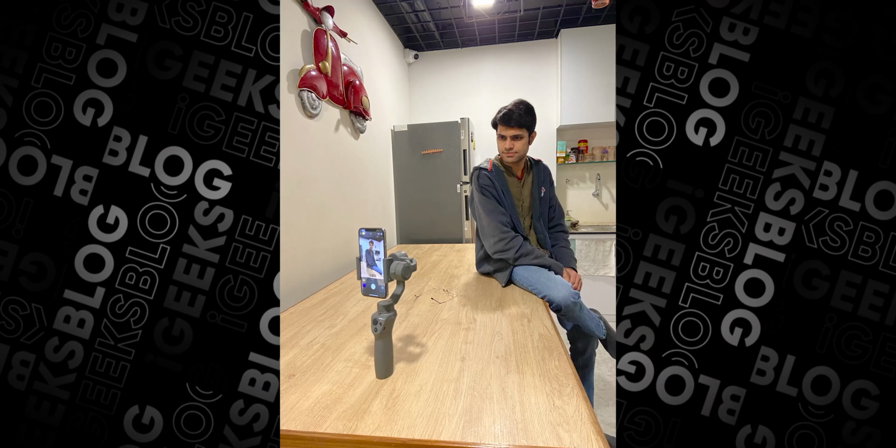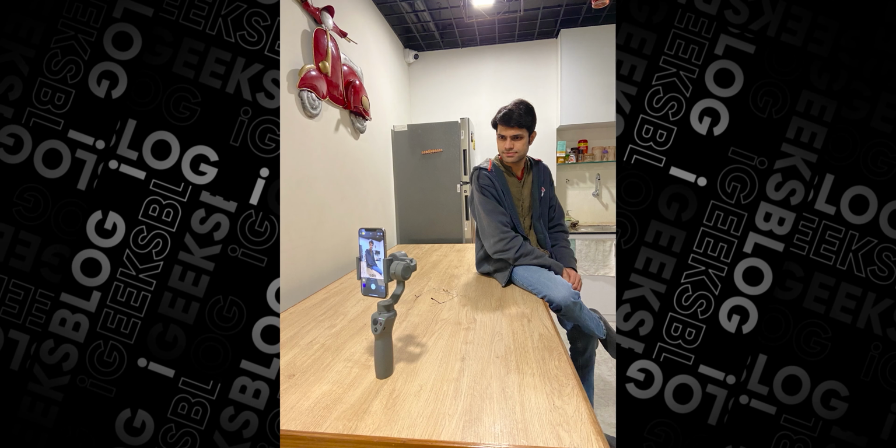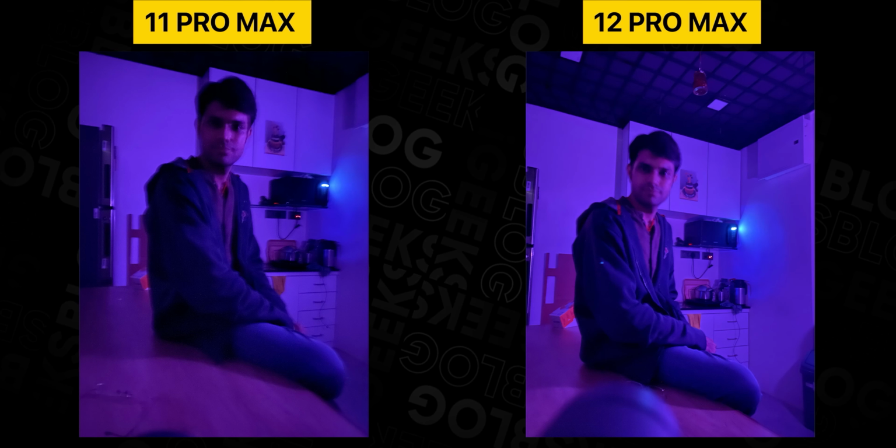Do you know we can shoot night mode up to 30 seconds? Usually we get up to 4 to 5 seconds max while clicking a picture in night mode, but iPhone recognizes if it is mounted on a tripod or on a gimbal and enables the shutter time up to 30 seconds in night mode. Let's see the image with a 30-second timer in night mode.